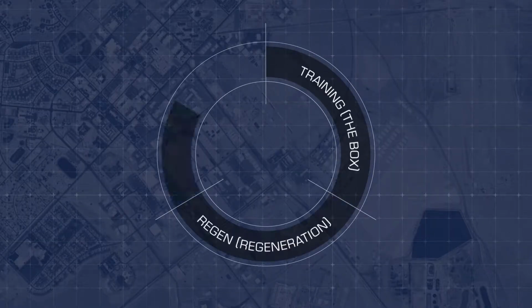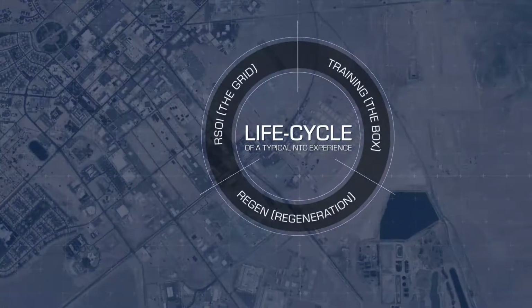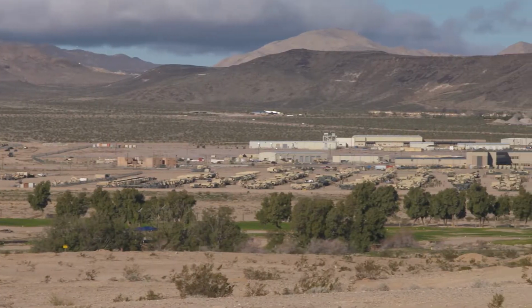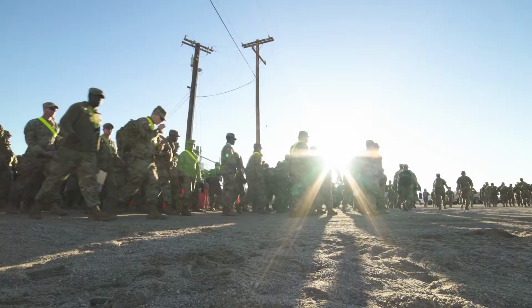This is a brief overview of the full life cycle of a typical NTC experience. It all begins in the grid, also known as the draw yard. This is where DI issues more than 1,300 pieces of equipment to the rotational training unit at the beginning of each training cycle.